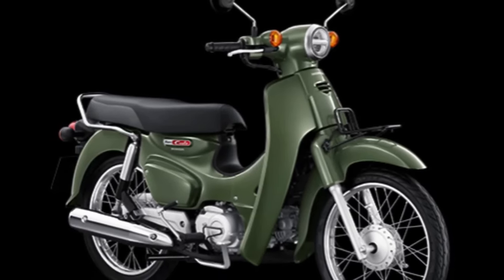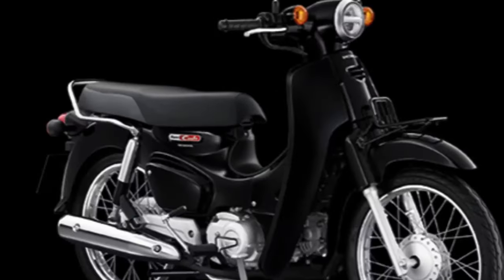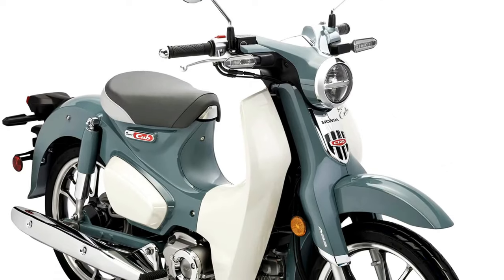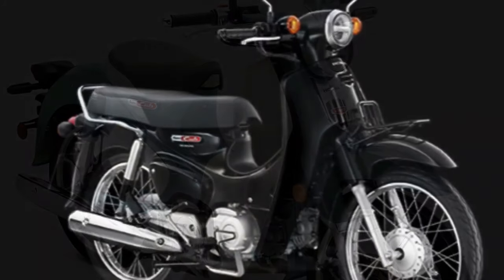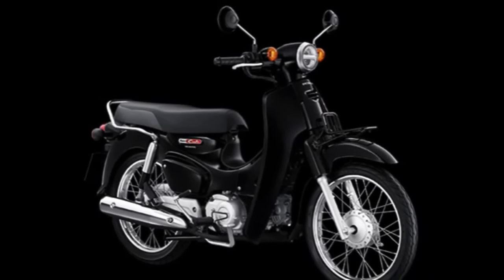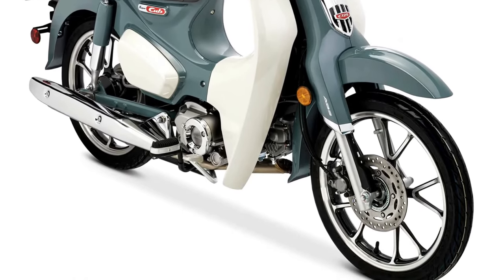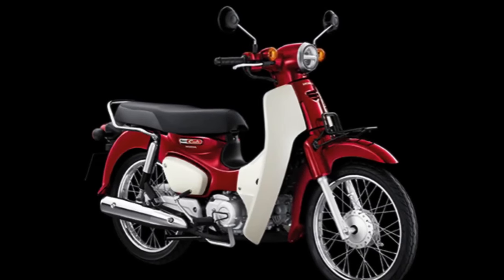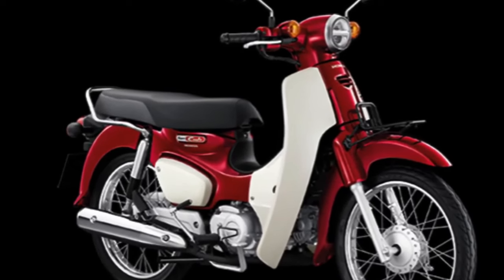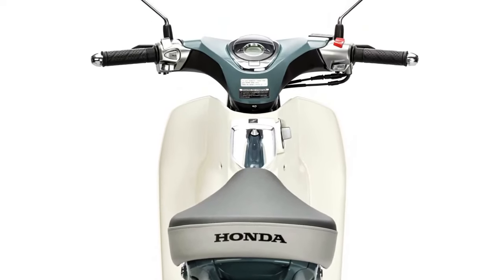On the one hand, the Pearl Organic Green color scheme previously featured in the CT125 Hunter Cub gives the Super Cub a military-inspired look. On the other hand, the Pearl Cadet Gray is thoroughly retro, reminiscent of automotive colorways of the 50s and 60s. The Thailand-spec Honda Super Cubs are slightly different from the ones we find in Japan and the US. You could say they're truer to their origins as they make use of wire spoke wheels just like the original Cub.